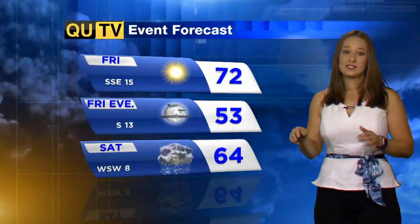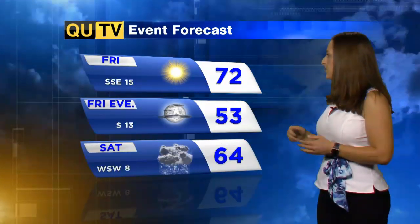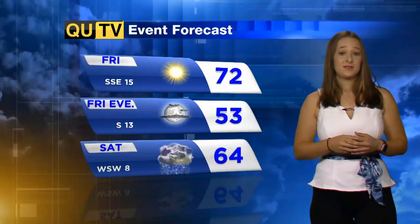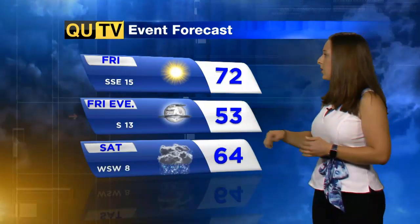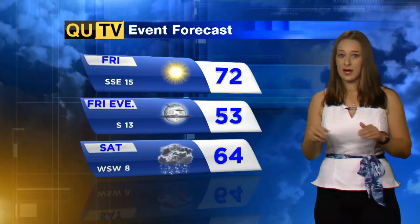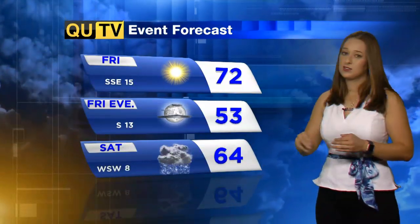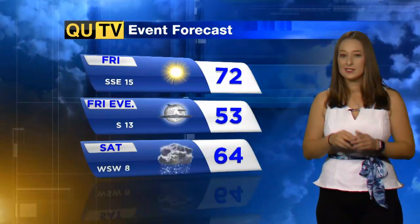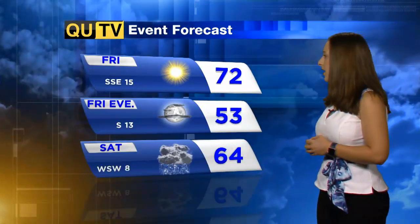Friday, completely sunny all day long. It's going to be a great day, 72 degrees, with wind coming from the south-southeast at 15 miles an hour. And Friday night, mostly clear, low of 53 degrees. Actually, Friday is going to be our highest temperature of the entire week. 72 is going to be the high. And the rest of the days, as you remember, are 60s with lows of 40, so 72 is going to be our high for this week.